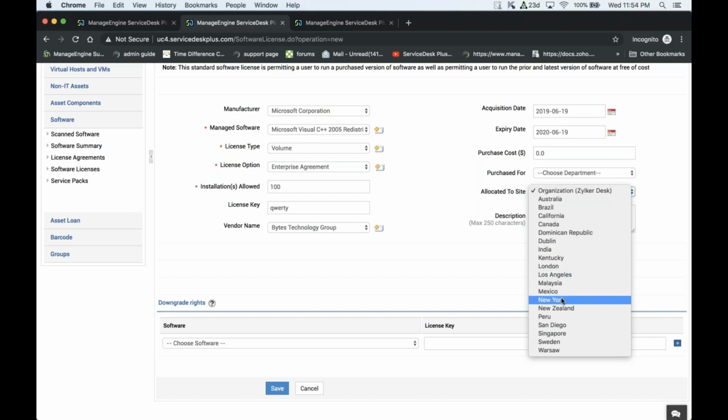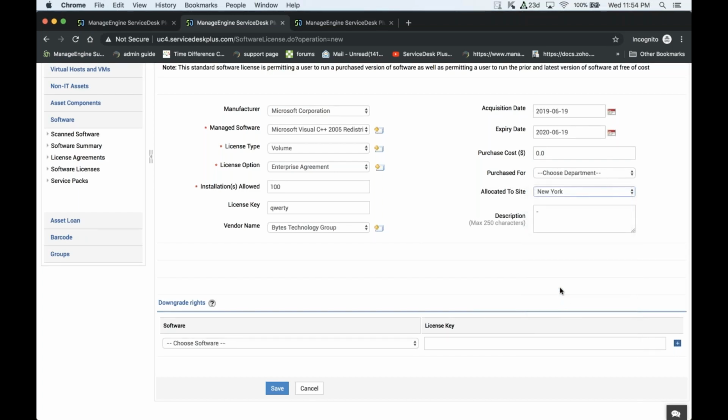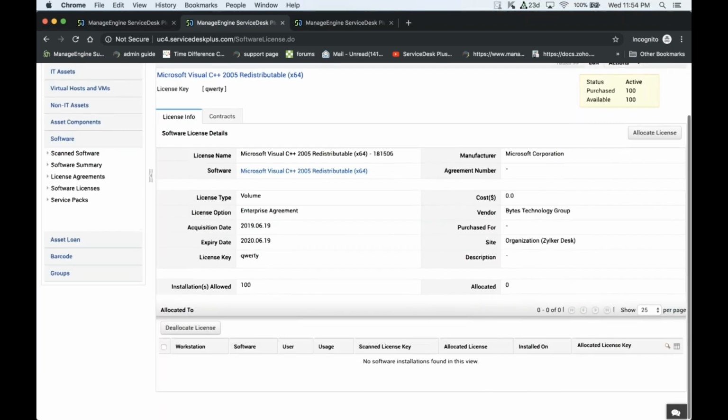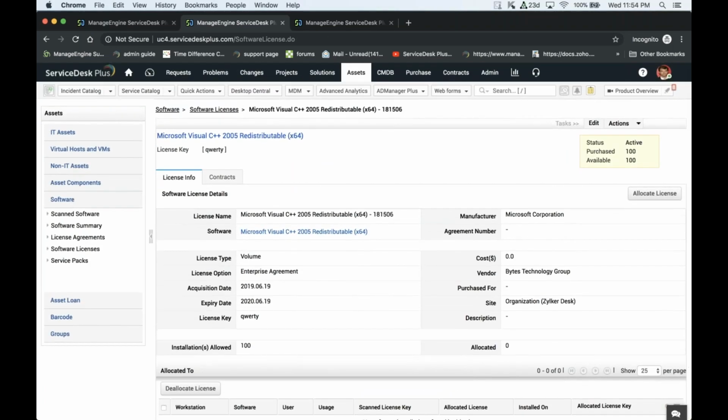So what you can do is choose the site, all right, and then add the license to a specific site. So machines which have installations of software in that site can be applied with the license, right? Even if you have another office in Los Angeles, you cannot use the licenses from New York and apply them to Los Angeles. If you want to do that, you have to go by organization. All right, so any license that is procured for the entire organization can be applied anywhere. Once you do that, you can now save the license. Okay, so that is how we add new licenses.